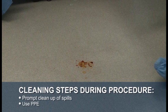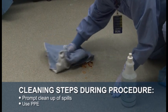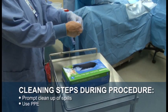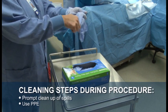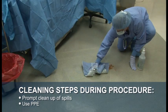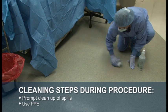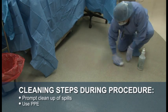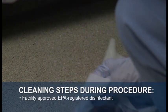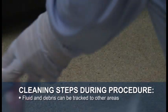Prompt cleanup and decontamination of potentially infectious materials such as blood or other body fluids helps maintain a safe and clean surgical environment. When cleaning spills of blood or any other potentially infectious material, use gloves and any other PPE that is appropriate to the task according to the Bloodborne Pathogen Standard from the Occupational Safety and Health Administration, OSHA, and use a facility-approved EPA-registered disinfectant. Spills of potentially contaminated materials should be cleaned up as quickly as possible.